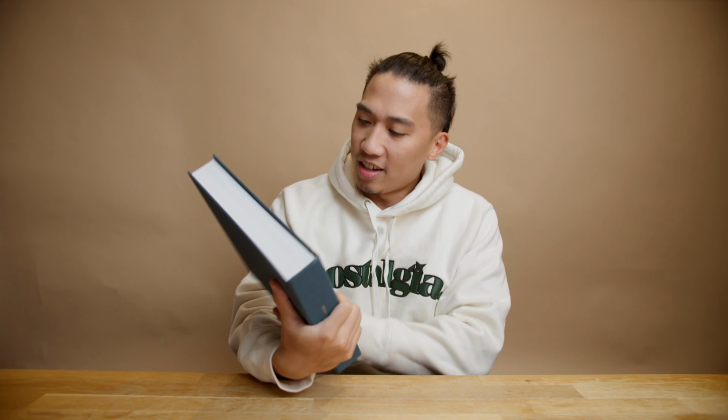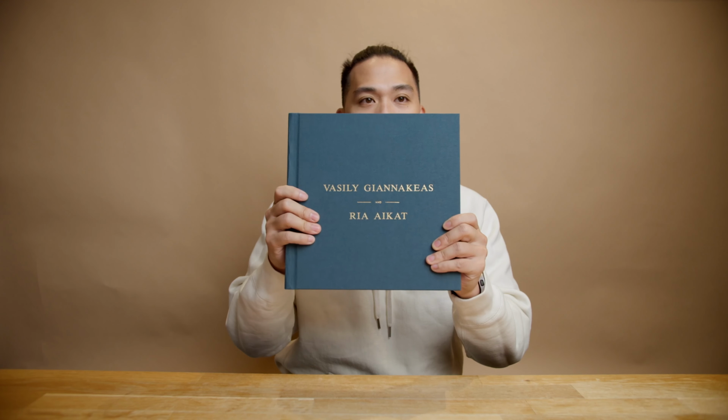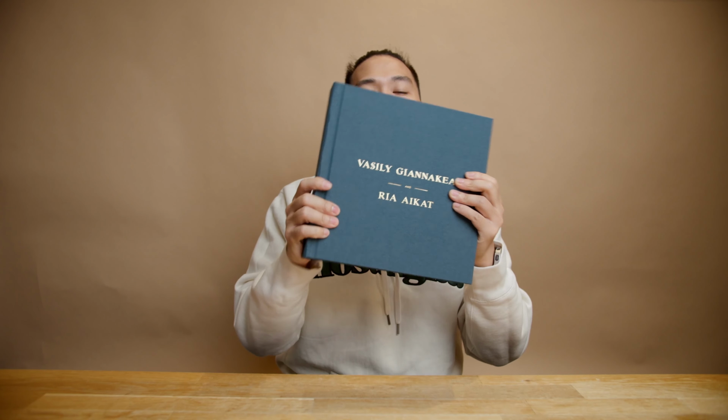So this is the photo book I made. Again, it came from Uprising. They have a bunch of color options, so it was really nice to have a different color and more customization, I guess. This looked really sick. It has a little bit of the names, and I just have a little title page there, a little indent.